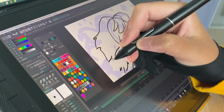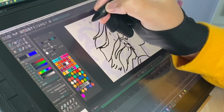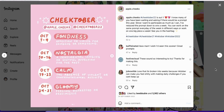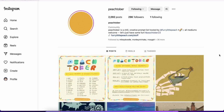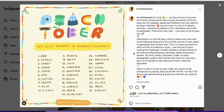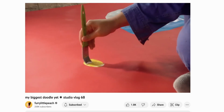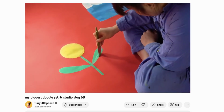September and October are actually some of the best months to look for a prompt list, because around this time a lot of artists make their own lists to share for Drawtober, Inktober, and some have specific themes which you can use to study the areas you want to improve. I really love Peachtober, which has been running for a few years now. It's made by Very Little Peach, and her work is super fun, has great colour choices, and I'd highly recommend checking out her vlogs and videos, which are some of my favourites to watch on YouTube.